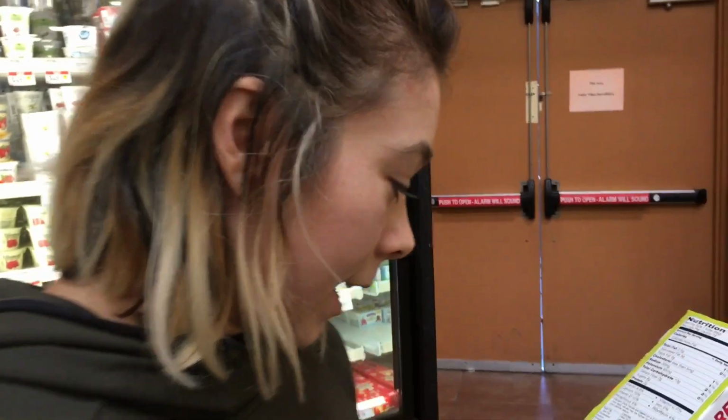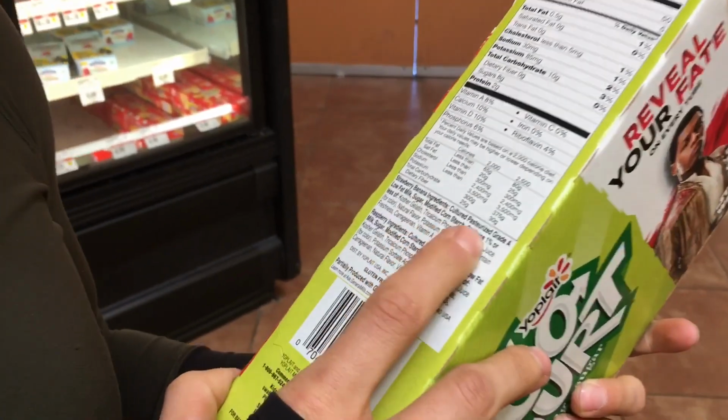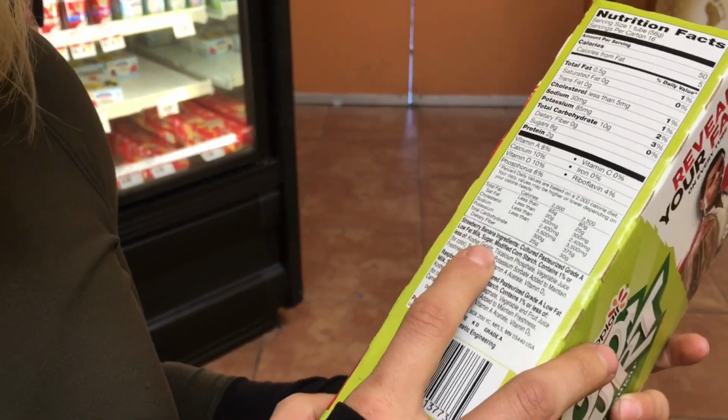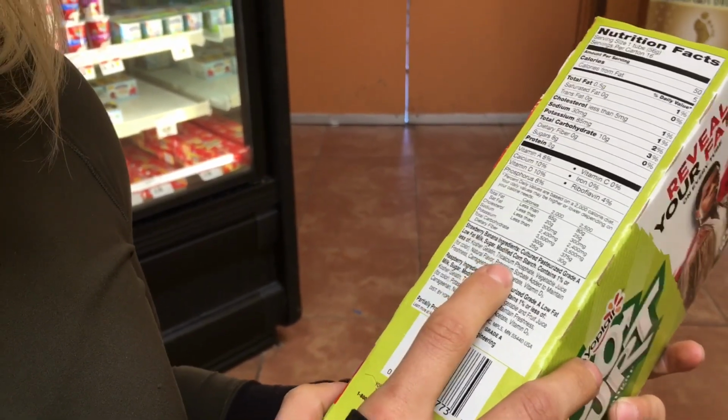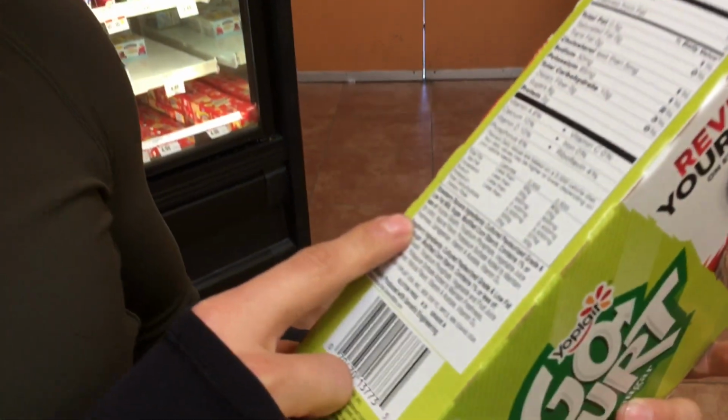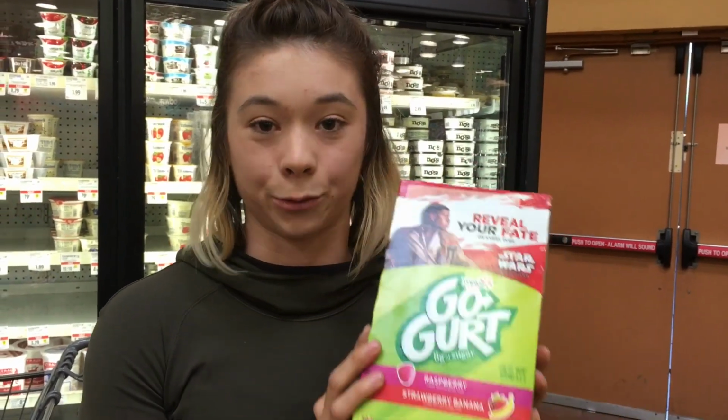So if I look here, it says low fat milk, second thing is sugar, and then there's a whole bunch of words that I don't even know how to pronounce. And you have vegetable juice, but it's only for coloring. It's not for micronutrients, so I don't even know what that means. So make sure that you also look at what you're getting your kids as well, because they will get them at a young age with that sugar.